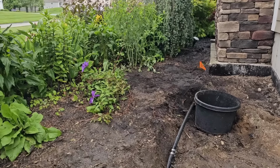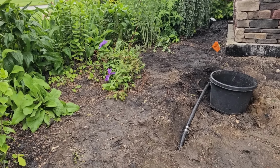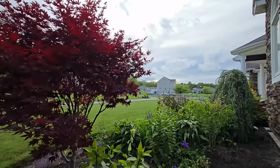I was able to get all of the weeds in this area cleaned up. Those are baby seedlings that you see in the back there. So that was productive. And now we have a storm rolling in. So it looks like we'll have to wait a few more days until we can plant our new tree.